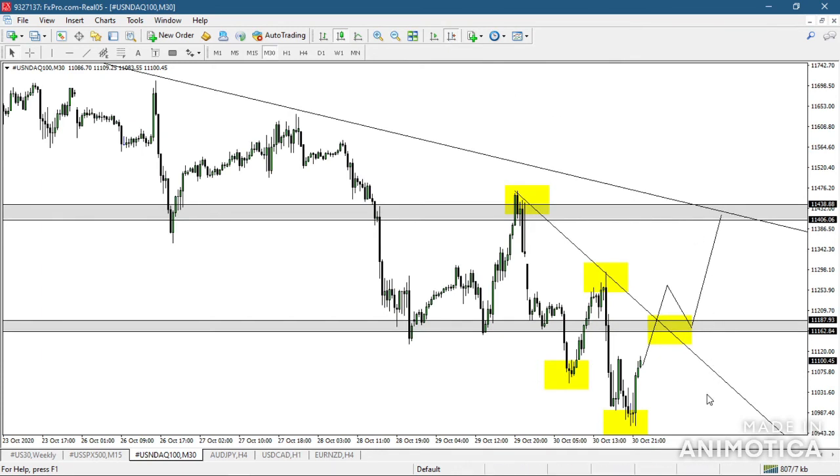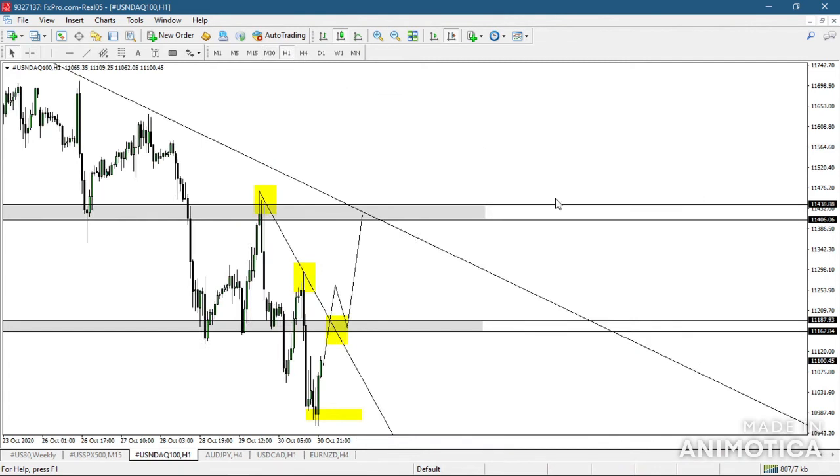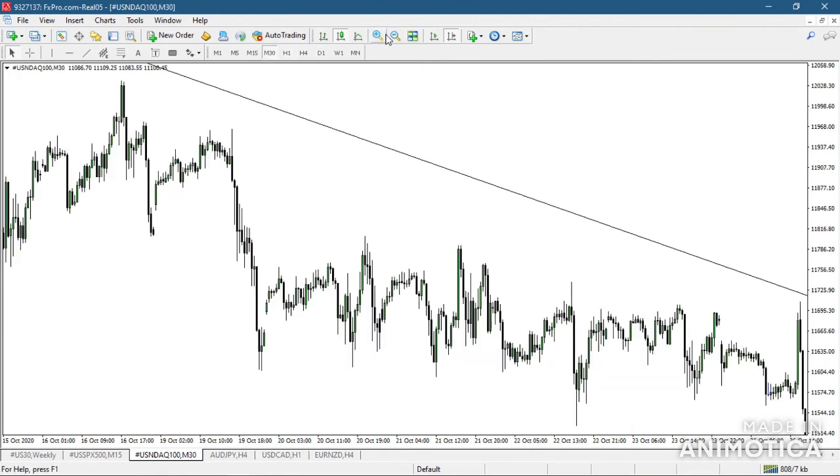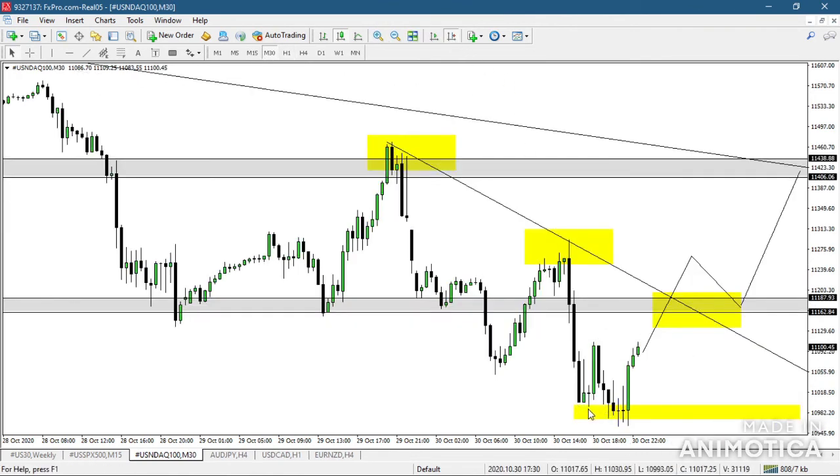If it also shows us some sort of respectful level around here, this region, then you could also look for a double bottom for a short-term buy to this region as your take profit. So there's many options, which you could either wait for it to reach these certain levels or zones, or if you want, you can see what sort of candlesticks it prints out at these support levels right here once it gets there.